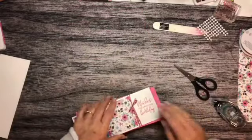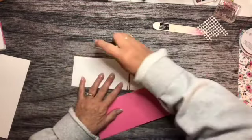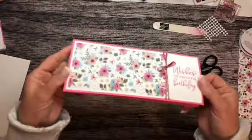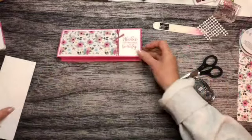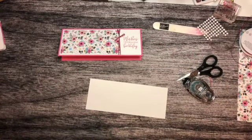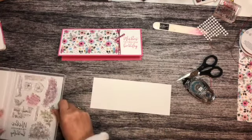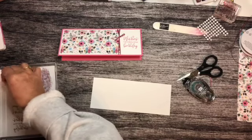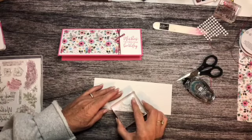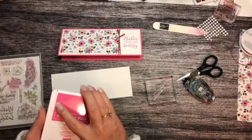Okay, and then I'm just going to mount this right onto my polished pink. Let me just put some adhesive on here. Oh my god, look how pretty. Oh, I love it. So now for my other greeting, let's see. I think I'll put in here, so lucky to call you friend. That's this one here. I'm going to grab a block. All right, and my polished pink is here.